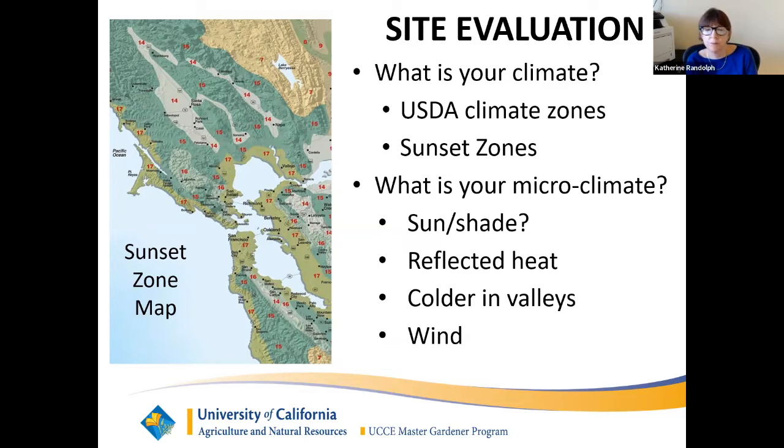One thing, I'm sorry, Katherine, to mention is the difference between the USDA and Sunset zones. They're slightly different, and if you were to see one, then see the other, and notice that there's a difference, don't fret. Just decide which you're going to use as your baseline. Okay.